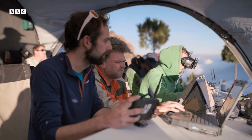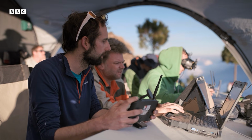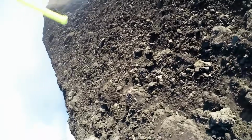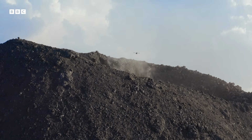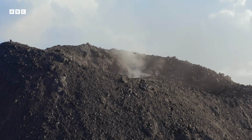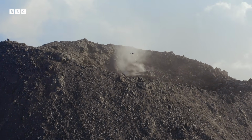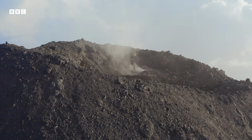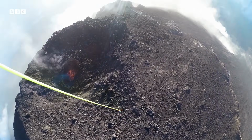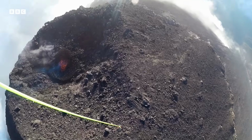We're in the danger zone for far too long, but we need to get this camera down. Okay, how far am I? Ah, Christ, I just hit the volcano. You're right within the crater now. You're right above the vent. Duncan's now drifted right above the crater itself. And the volcano could erupt at any moment.